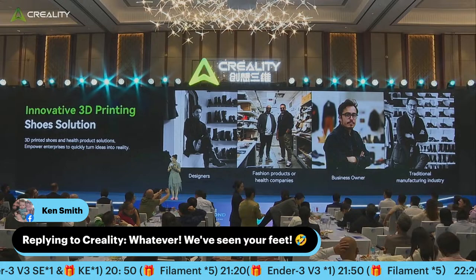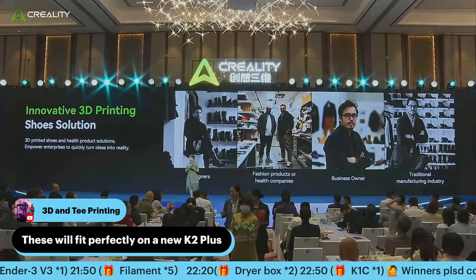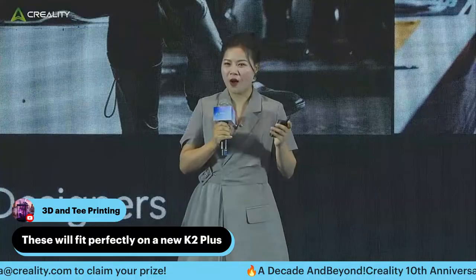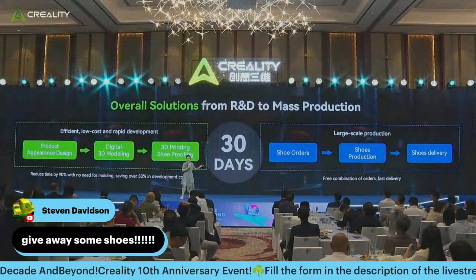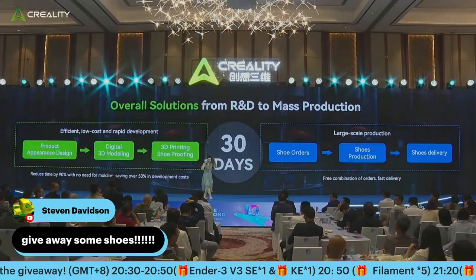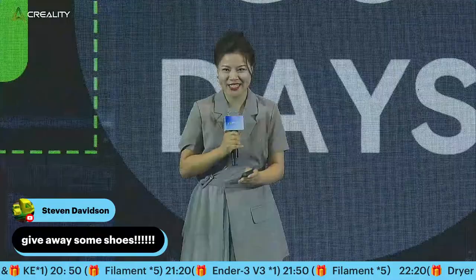If you are a shoe designer, small business owner, traditional shoe manufacturer, or fashion-related company, and you also want to 3D print shoes, how to make it? Therefore, we will innovatively launch our 3D printing solution to serve these business users. From this picture, we can see that the process from research and development to mass production is greatly simplified, and the time from an idea to a real product can be shortened to 30 days.